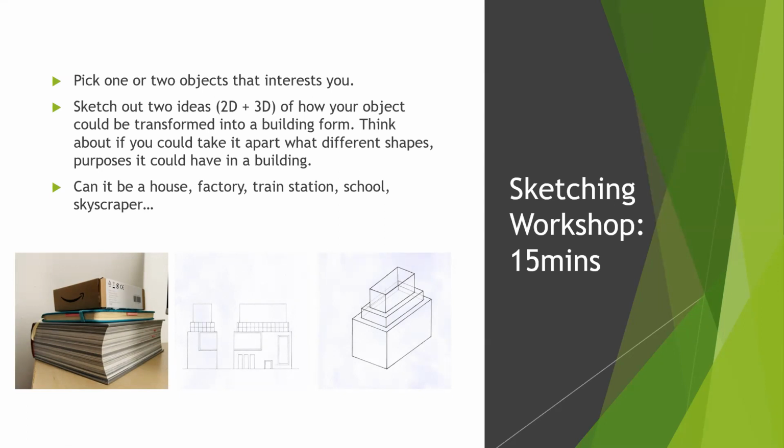Great, thanks, Precious. So at this stage, people are getting their materials together. They've got their objects, they're getting their pencils and rulers or pens, and they're starting to do that 2D drawing of the object that they're then converting into some sort of architectural form.